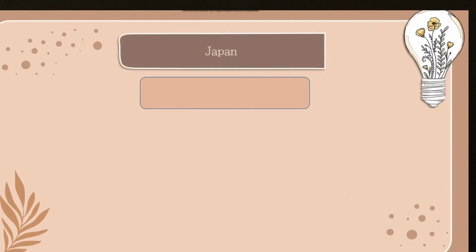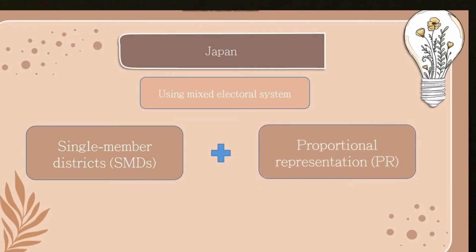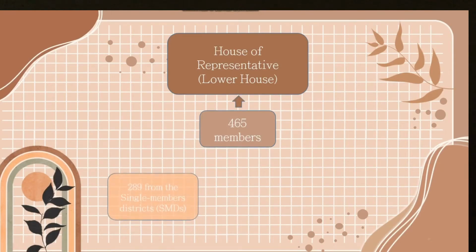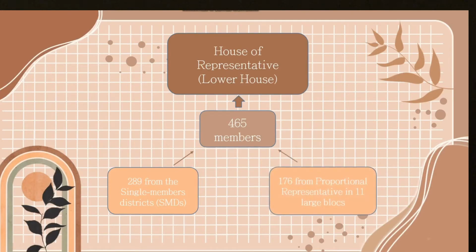Another difference is that Japan has a parallel or mixed electoral system. In the House of Representatives, Japan uses a mixed system combining single-member districts and proportional representation. For the general election, or election of the House of Representatives, there are 465 members of parliament. 289 seats out of 465 are elected from single-member districts, and another 176 members are elected by a list system of proportional representation in 11 large block constituencies, or regional blocks.